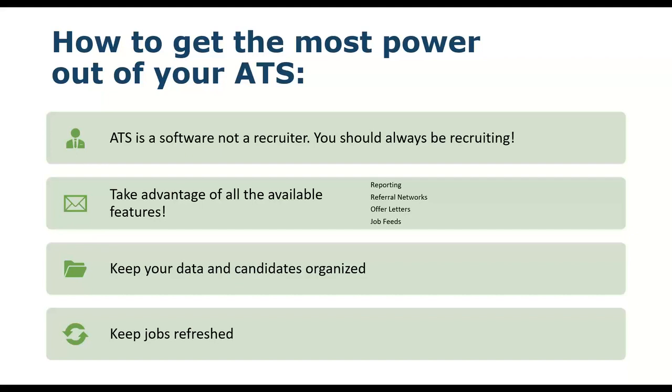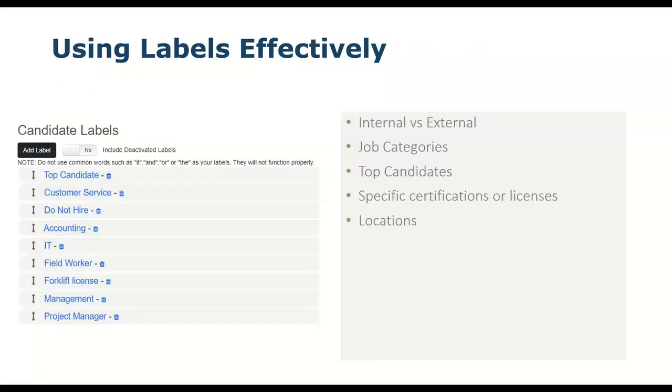And as Jen just said, keep your jobs refreshed. It's so easy. Just turn on the auto refresh feature, and that will keep those jobs updated every 30 days. So you don't have to remember to do that, and it keeps you fresh out on the market, and you can get the most applicant flow there. And so with that, Jen, I'm going to hand it back over to you to talk about the labels.